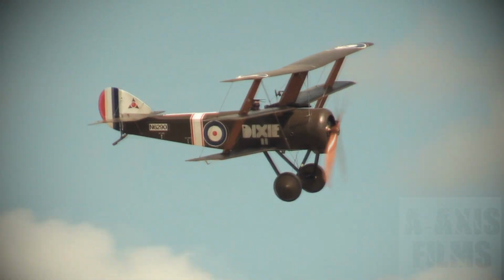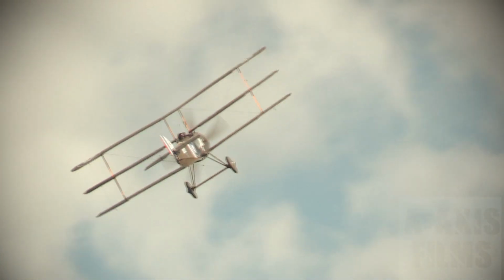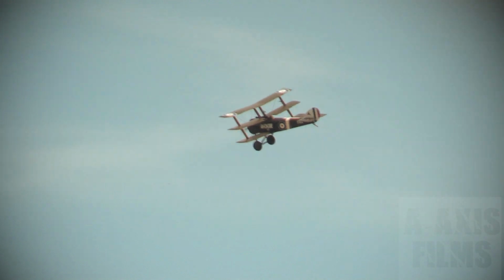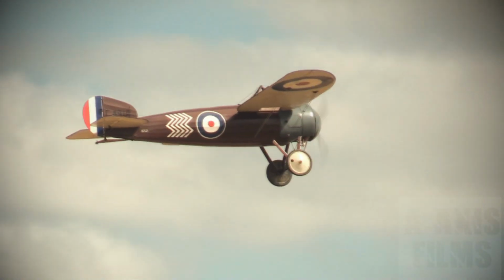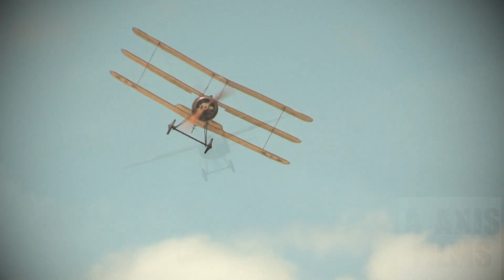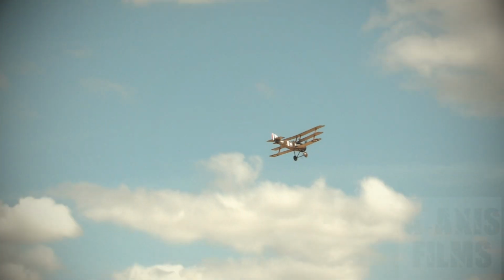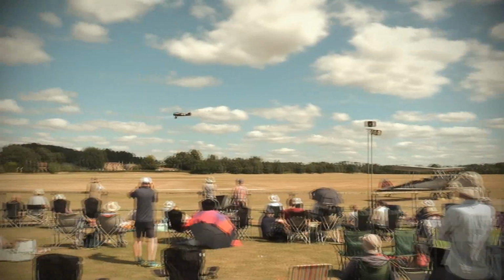Yes, the triplane was not especially heavily armed, and it also suffered from other problems as well. It was very tricky to repair. The fuel and oil tanks were inaccessible without dismantling the wings and fuselage, so even minor repairs couldn't be carried out by ground crew on the front line. In the opinion of some historians, there was dissatisfaction with the triplane.